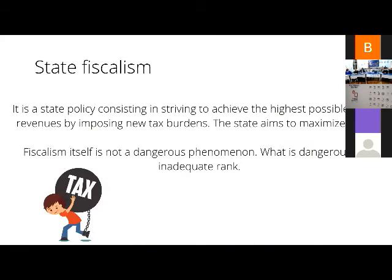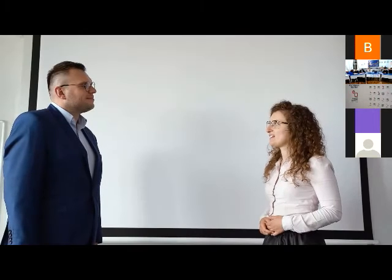Dominika, a słyszałaś, czym jest Skarb Państwa? Tak, słyszałam. Polityka państwa polega na dążeniu do osiągnięcia jak największych wpływów do budżetu poprzez zwiększanie kolejnych źródeł wpływów. Państwo dąży do maksymalizacji zysków. Czyli jak nałożyć wysokie podatki? Dokładnie. No dobra, a na co właściwie przeznaczamy podatki?